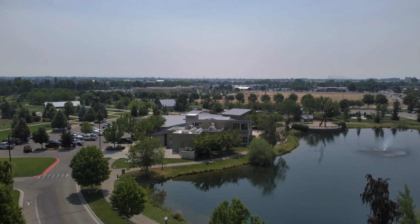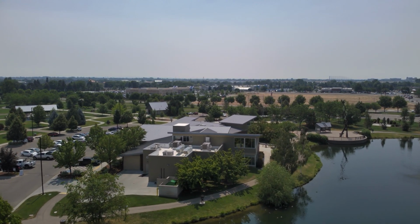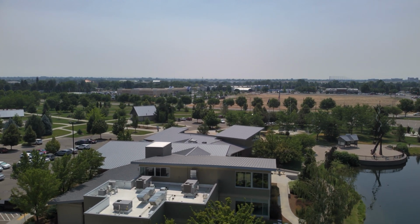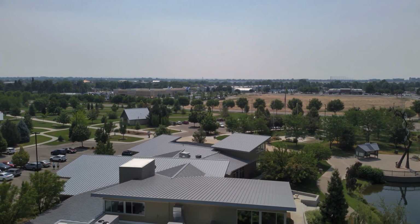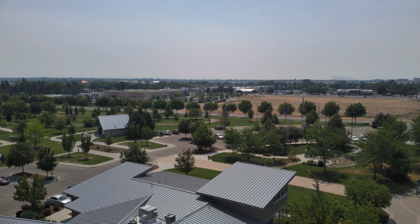We're on roughly the same vector. I guess I'm going a little bit faster now. Really hard to hold a steady speed manually. But we'll get as close as we can, and that way when you compare the video between the two drones, they're going to be very similar.